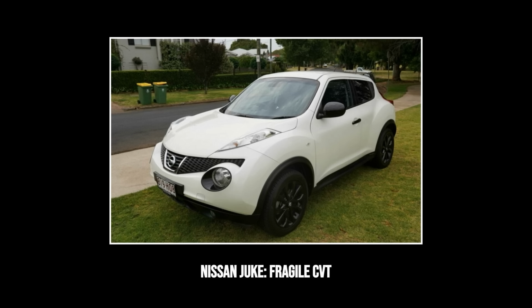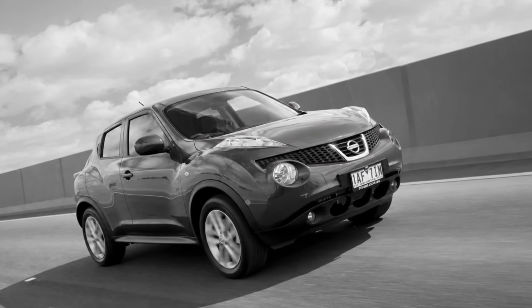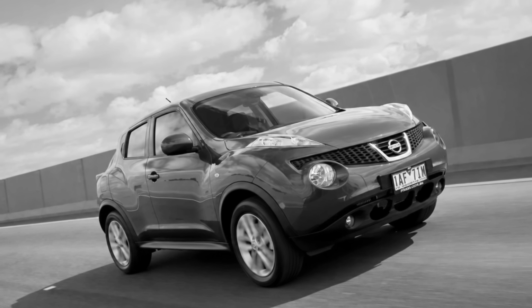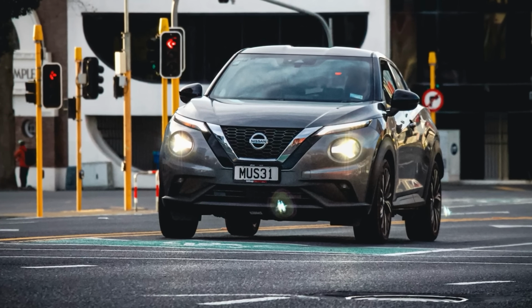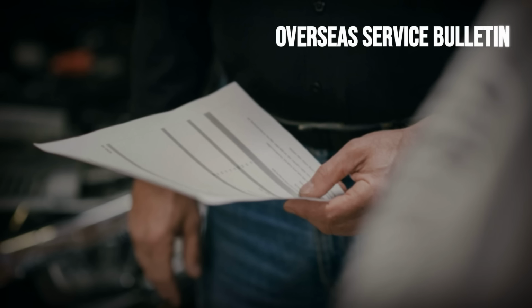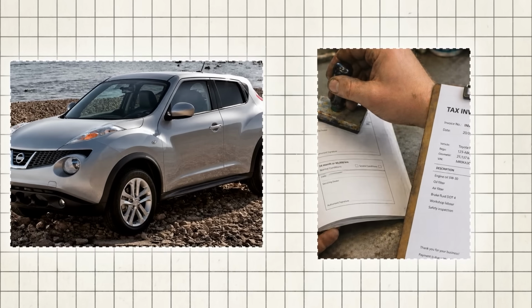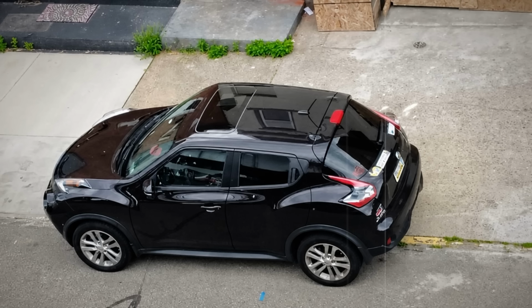Number 7, the Nissan Juke, the one with the CVT gearbox. We've met this problem before. The belt inside starts to slip, and you'll feel it, surging, hesitation, and on the bad ones, the engine stalling at low speed again and again. And a lot of the fixes that were sorted overseas never properly landed here, so Aussie owners get left holding it. A gearbox that expensive, that fragile, on a small cheap car, that's the definition of a repair trap.